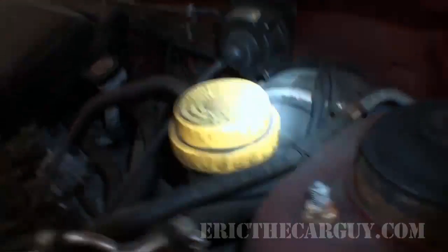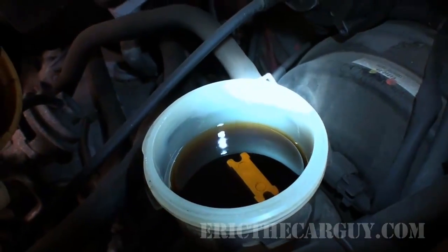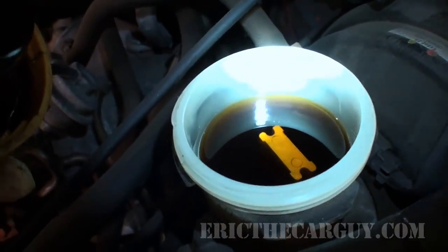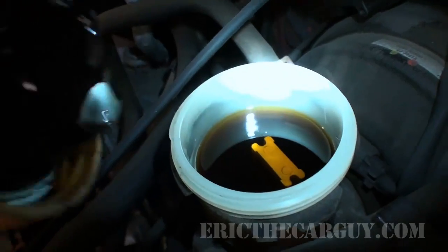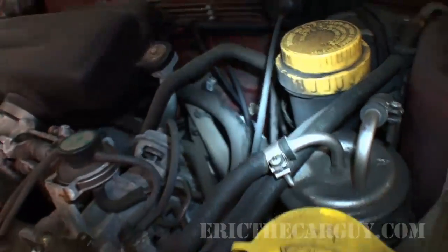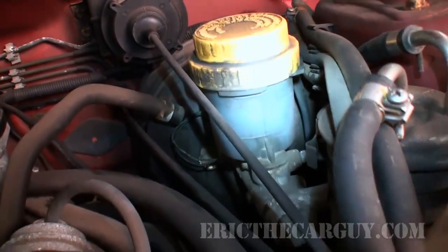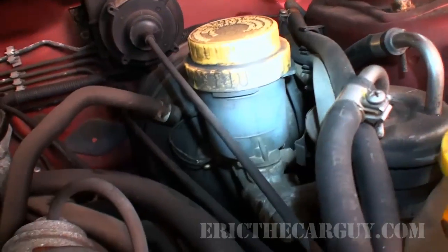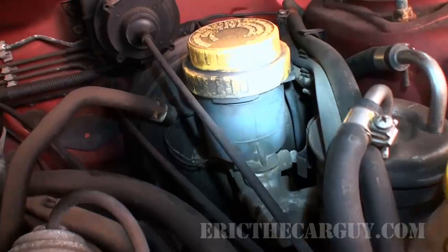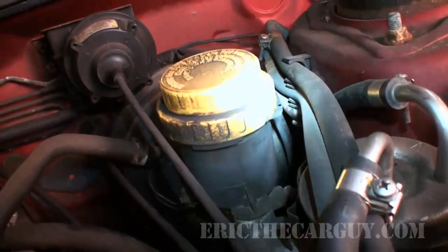Brake fluid, this stuff should get changed periodically. This stuff looks a little bit old. Not terrible, but it does look old, and being me, I'd actually like to change it. But check it. If the brake fluid in the reservoir is really low, it could indicate that the front brake pads are worn, or just the brakes themselves are worn. As brakes wear, the level will go down. So if the level's topped off and clean, it could be that the brakes are in good shape.